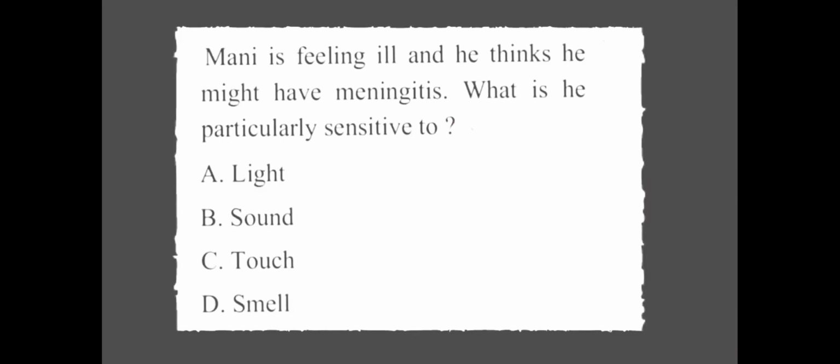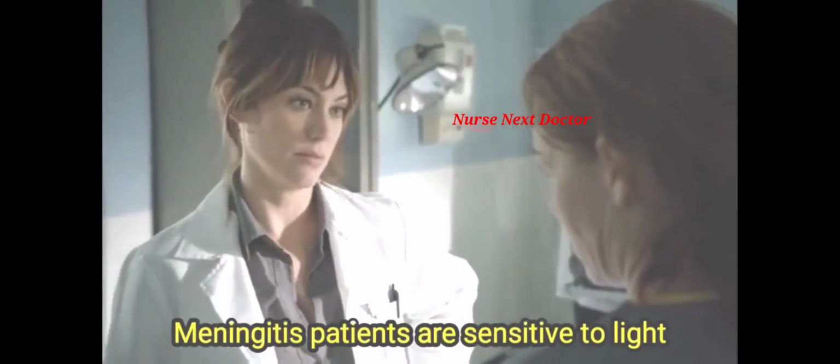Mani is feeling ill and he thinks he might have meningitis. What is he particularly sensitive to? A. Light. B. Sound. C. Touch. D. Smell. And the correct answer is A. Light. He was very sensitive to light.